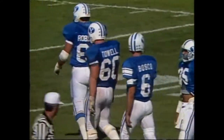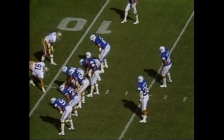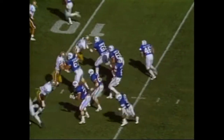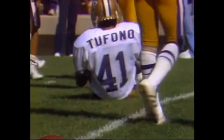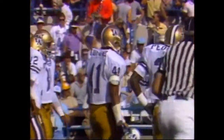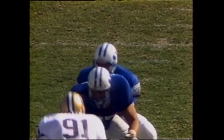Okay, third and goal for BYU on the 11-yard line. Bosco back to pass. Good protection. Here's the pass. Almost intercepted. Boy, Jay, he really had to thread the needle to make that pass complete, and that might have been our touchdown that we were looking for. Intended for, could have been Bellini. Albert Tifono is the one who deflected it.